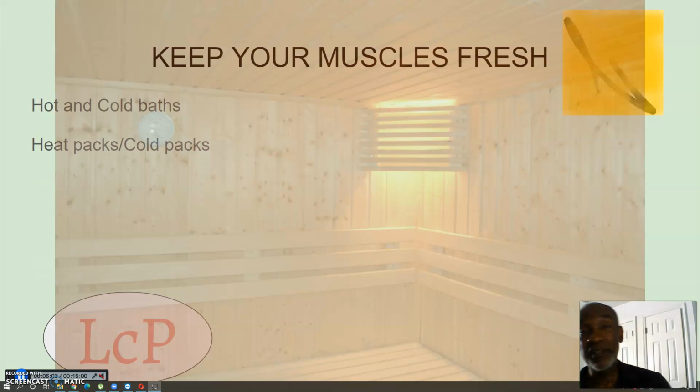Keep your muscles fresh. Hot and cold baths, sauna if you have access to one, but it doesn't matter if you don't, simply hot water if you do. And hot and cold packs, we've discussed elsewhere how you create heat packs and cold packs. And you need these especially if your muscles are damaged in any way and aching. You need to help them to heal so you can continue your programs of exercise and build your strength. But a number of benefits from hot and cold baths, which help your muscles to regenerate and so be ready for exercise again or to take you through the day.